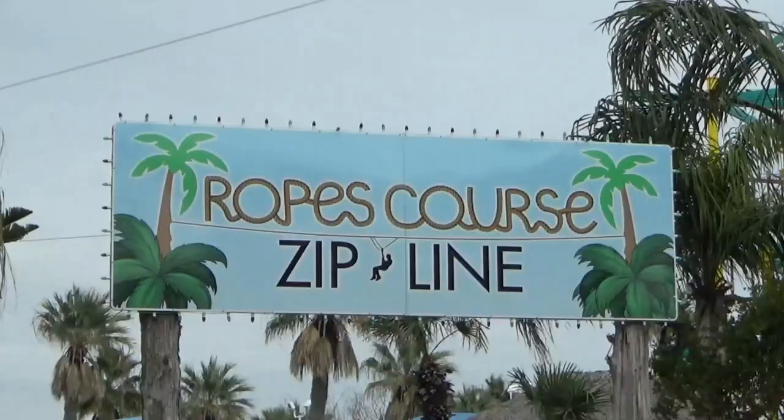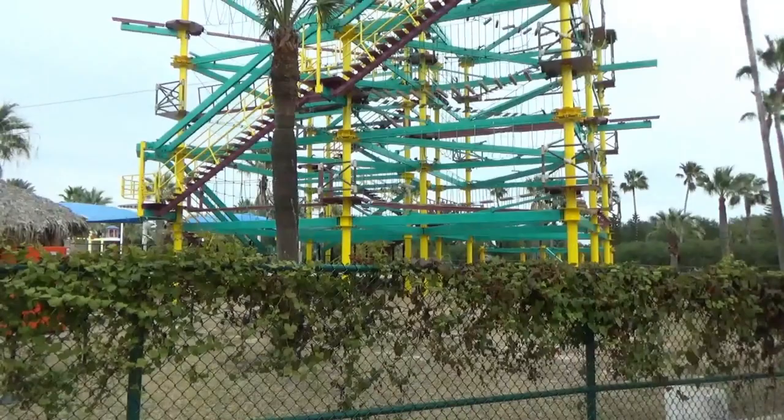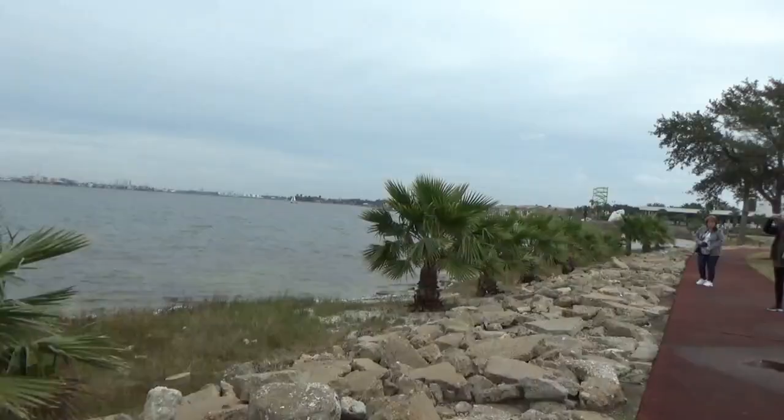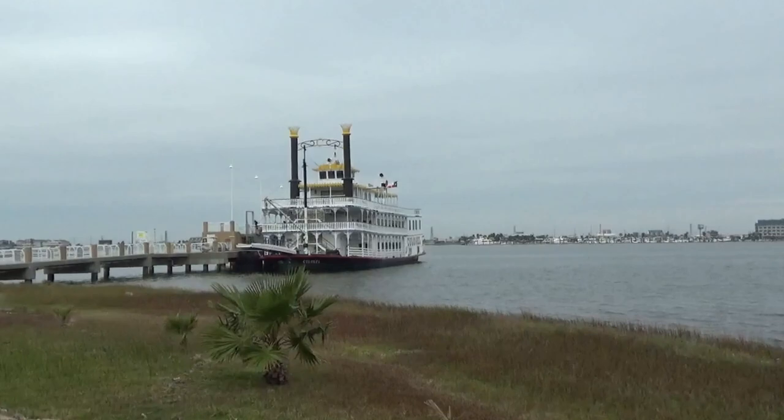They also have this ropes course and zip line, which is only open on the weekends. But it does look like that would be fun. And the zip line goes all the way over there. Also included in their all-day pass is a ride on their paddle boat that goes out each day at 2 o'clock. So I'm waiting to do that now.